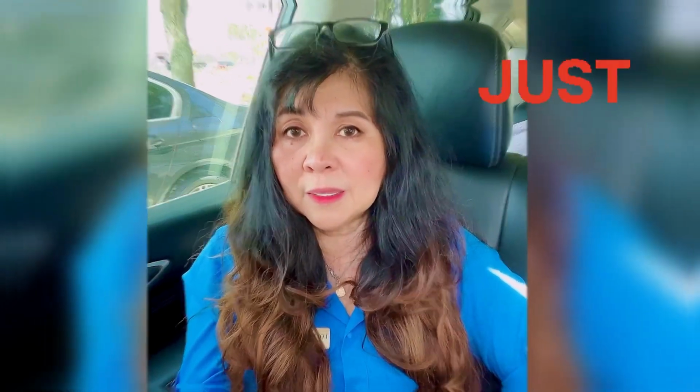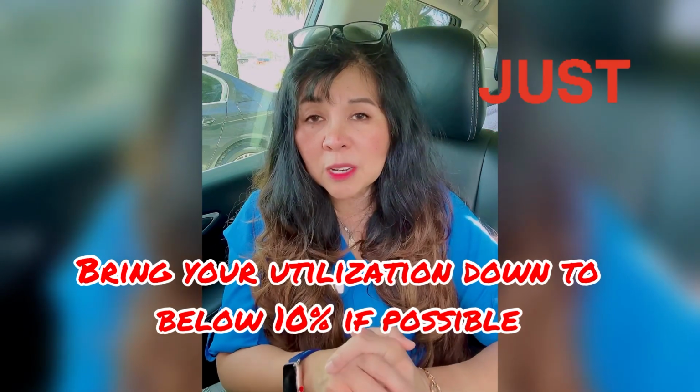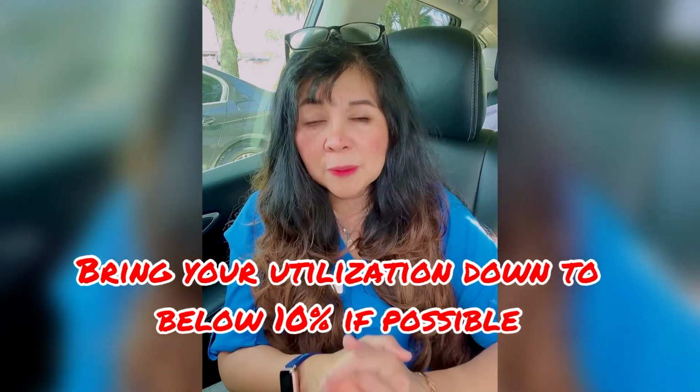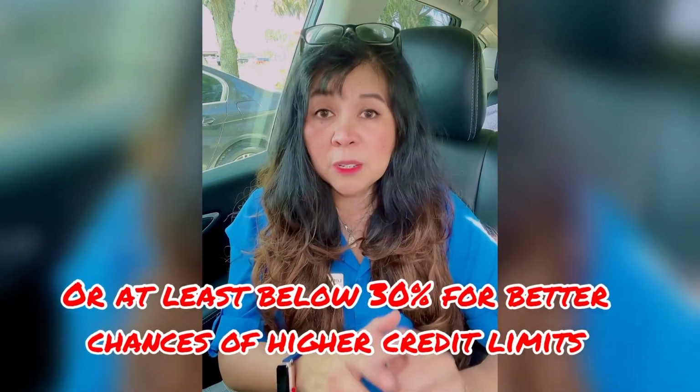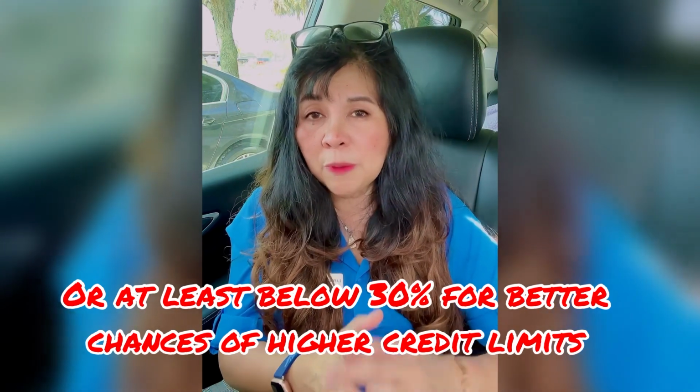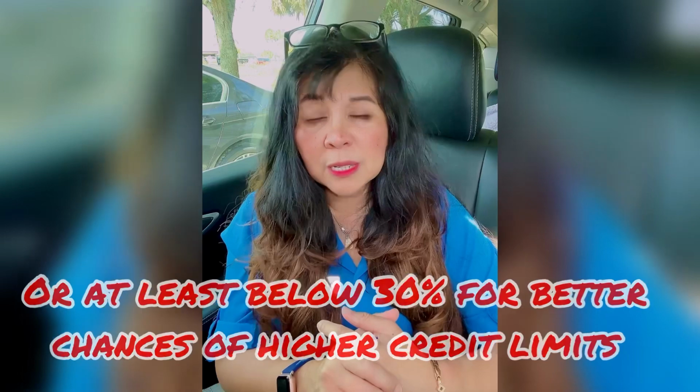So you may want to wait until that updated credit score posts before you apply for a credit card. And just a tip, before you do that credit card application, try, if possible, to bring your utilization down on your other credit card way low, okay? The reason being, you want to make sure that utilization is very low to give you a better chance of a higher limit, okay? So, just be patient, and if you're able to bring that balance down, do that before you apply for a new credit card.